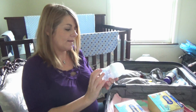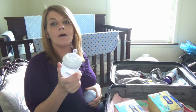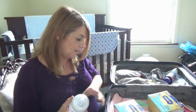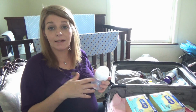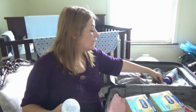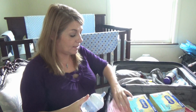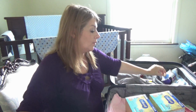I'm also taking this Advent bottle because I don't know exactly what kind of nipple he's going to want. I've already sterilized it. It's ready to go. And it's just a small little bottle that has 4 fluid ounces. And these actually have 6, I believe. So I just thought it would be handy, since I'm not breastfeeding, to have 2 different kinds of nipples, just in case he has an issue with feeding. So I just wanted to definitely take a bottle and the disposable nipples.